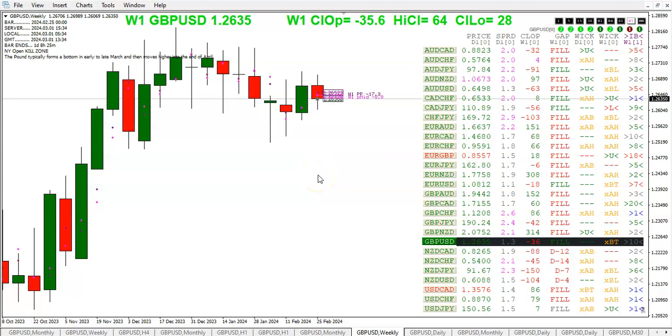And so far for the week, we still have 4 open gaps, all New Zealand pairs. I'm not sure what happened with New Zealand this week, but the pairs are down. For the pound, we are 36 pips below the weekly open, 64 off the high and 28 off the low. So you can see here, we've had an inside bar week and just not much range at all.